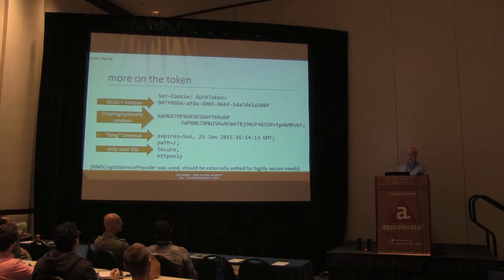I then set a nice long timeout. So here was the risk with a long timeout. If you have a long timeout, the probability that somebody steals someone else's session token and does something bad with it increases exponentially. 15 minutes isn't that long. 2 days, 5 days, 10 days, 6 months, that's a long session token. The opportunity, your profile of when that can happen, goes up dramatically.